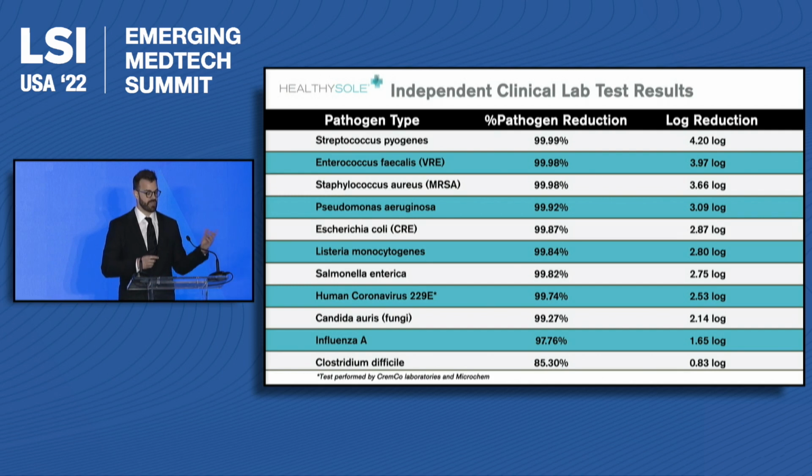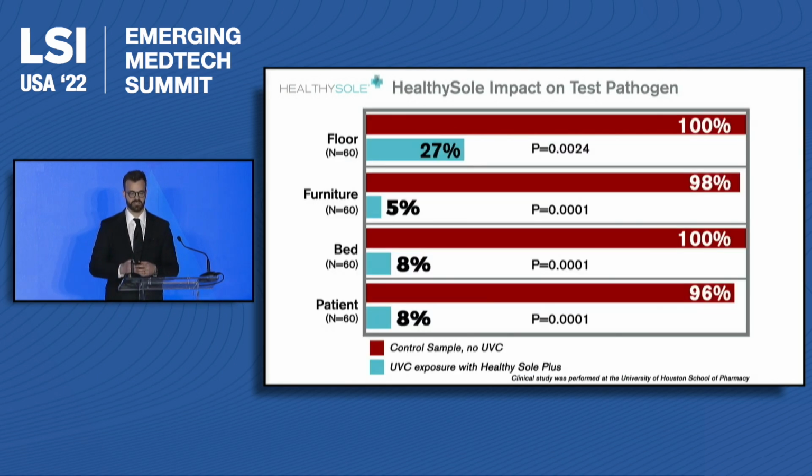We then had the medical professionals use the item. They recorded a 70% compliance rate in terms of using our product, and we saw a reduction of C. diff in both of those areas, both in the number of colonies and the density of them, by 30%, just by this product being used.